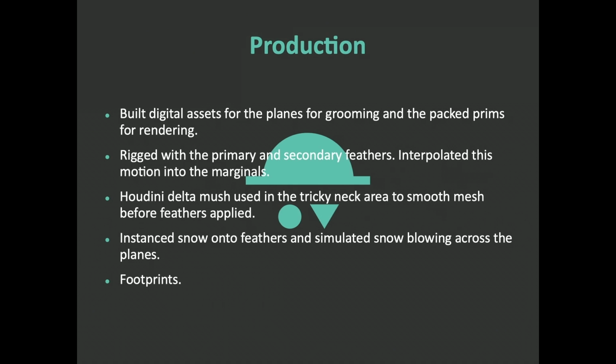Built digital assets for the plane system and the pack perimeter system, so you could pass that off for groom and rendering, and then other things we did were we rigged with the primary secondary feathers, so I got Josh, our rigger, to rig those, and then interpolated some of that movement back into the marginal, so you'd get a consistent wing. Used some of the Houdini Delta Mush stuff in the tricky neck area to smooth the mesh before the feathers were applied. That's definitely on the chicken the trickiest area. There's so much movement in there. And then instant snow onto the feathers and simulated snow blowing through just to sit the chicken and turkey into their environment, and did footprints as well.